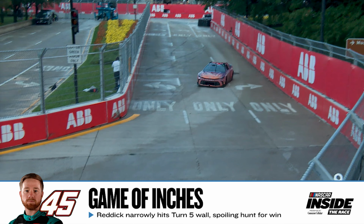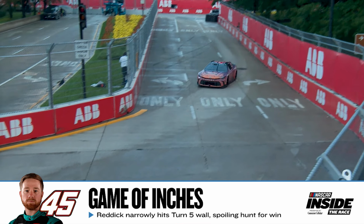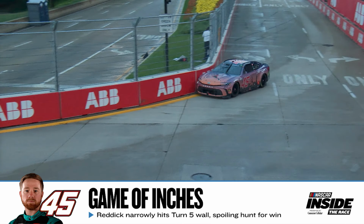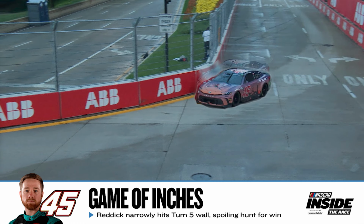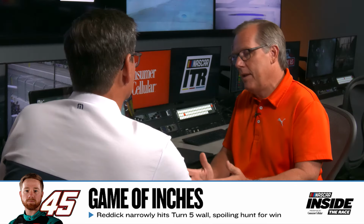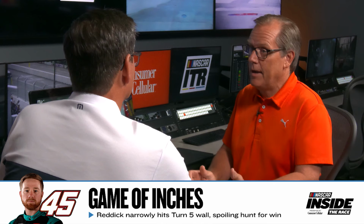Yeah, and it was just committed early to it and turned a little aggressively. Definitely too low here. If you look at it and stop it, that car could move out 4 or 5 feet, half a car width, and put himself in a better position through the corner. If he does that and doesn't end up hitting the wall here, I think he's there by the time he gets to turn 6.